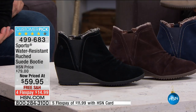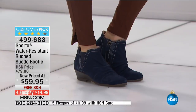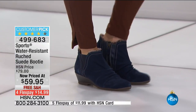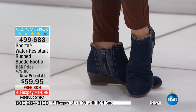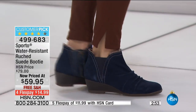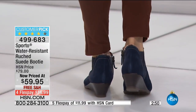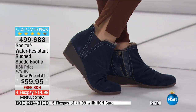So if you look at booties and sometimes think, oh, those are for the teenagers, these really are an ageless booty, but a little bit more of a sophisticated look. If you wanted to wear a booty to work, or with tights and a skirt, it's a really great look and so easy to wear. Look there, she's wearing it with no socks whatsoever and some tights, leggings. Great way to get that perfect updated look.